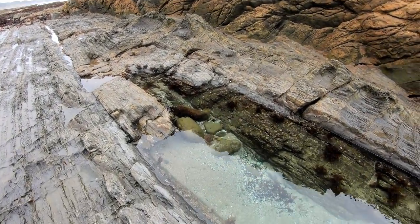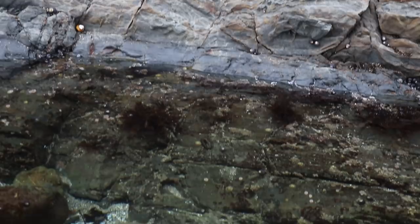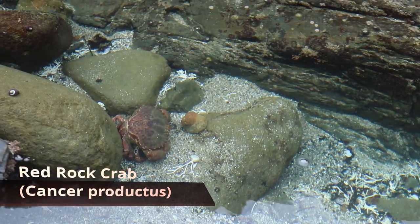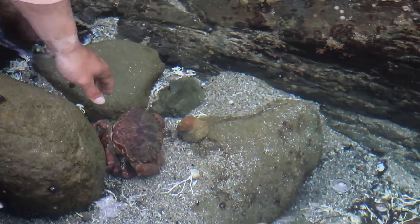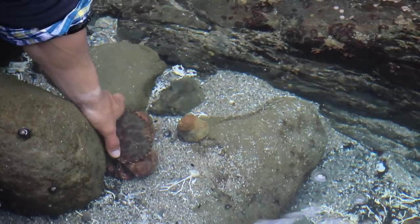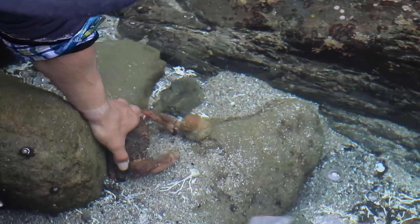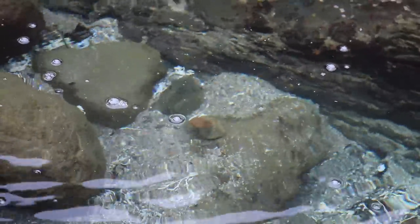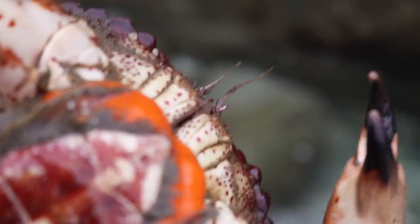Look at that big rock crab in the water. I wonder if I can catch it. So I am gonna try to catch this rock crab by hand. Full of eggs. And that, guys, is a female rock crab. Look at that, full of eggs. Those are the eggs.